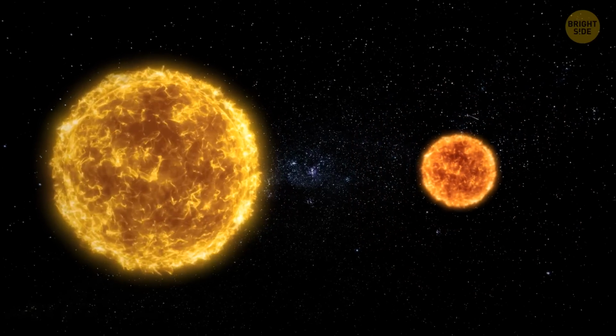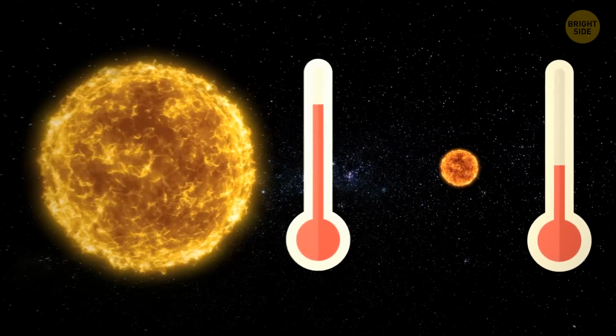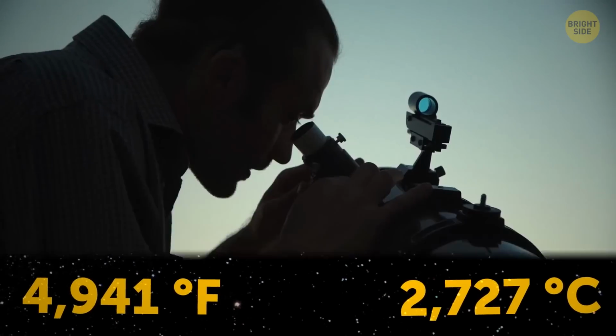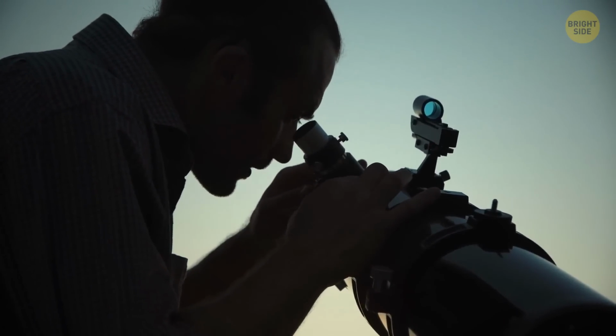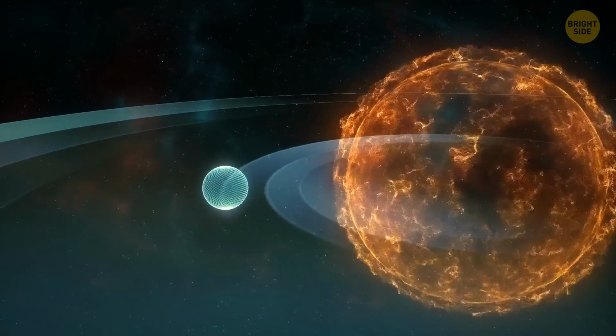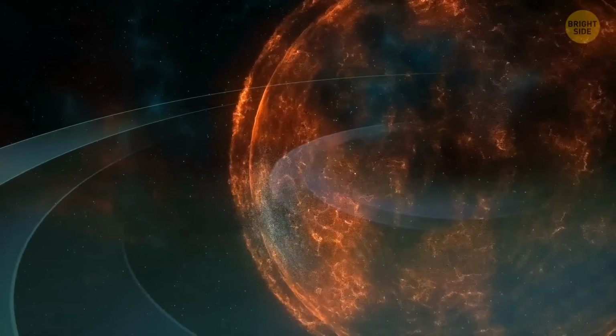Proxima Centauri is much lighter and much smaller than the Sun. It's also 2 times colder than the Sun, with a temperature of 3,000 Kelvin. That's why we can't see it without a telescope. On the bright side though, it will burn for trillions of years, and you don't have to worry that one day it will eat us like our Sun.